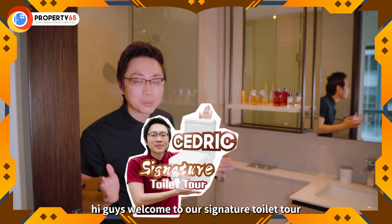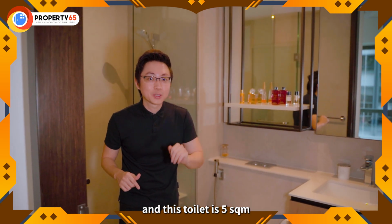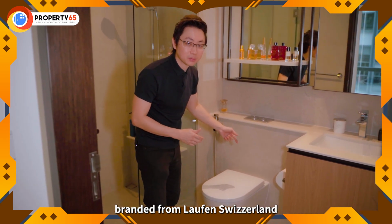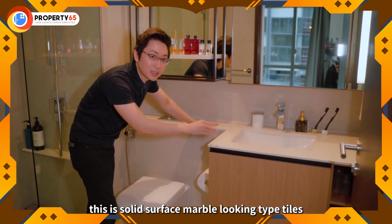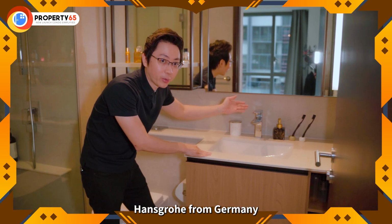Hi guys, welcome to our signature toilet tour. And this toilet is 5 square meters. This is a wall-hung toilet branded from Laufen, Switzerland. And this is the toilet button. This is solid surface marble-looking type tiles. This is our wash tap basin, Hansgrohe from Germany.